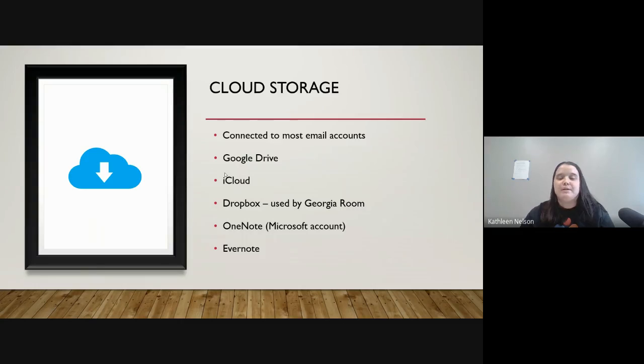We use Dropbox between all the Georgia Room staff so we can coordinate on different programs, research, pretty much anything that we do. We are all connected to the same Dropbox so we can easily interact without constant email back and forth. And with OneNote, if you already have a Microsoft account, let's say you have a Windows 7 or a Windows 10 computer, then you already have a OneDrive and a OneNote account. And Evernote is one I've seen a lot of people talk about. I don't use it that often, but I know a lot of genealogists enjoy using it because they're able to screenshot and tag and organize their online searches that way as well.